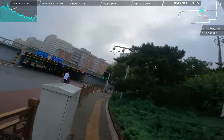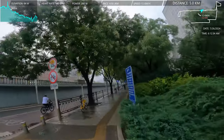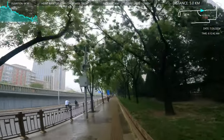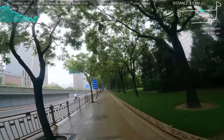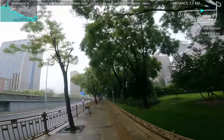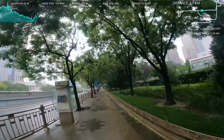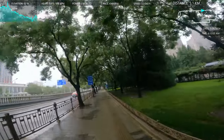I'm just gonna keep going straight. I'm just going straight there for a start. I'm going to use smaller roads on the way back rather than the way to the... What is it now, 5k? Yeah. Okay. So the first kilometer was spent just running around Tiananmen Square. So I think we're still a couple of k's away from the turnaround point.